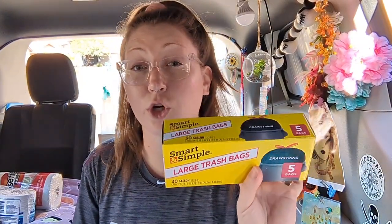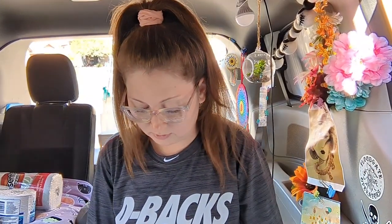I also got these 30-gallon trash bags, so when I'm at my campsite, I can be collecting trash that other people leave behind, and you can't go wrong with some big black trash bags. I also found these insect repellent wipes in the dollar section. There's 42 wipes in here. A little better than a spray perhaps. The mosquitoes have actually been abnormally bad in Arizona, so you can't go wrong with those.